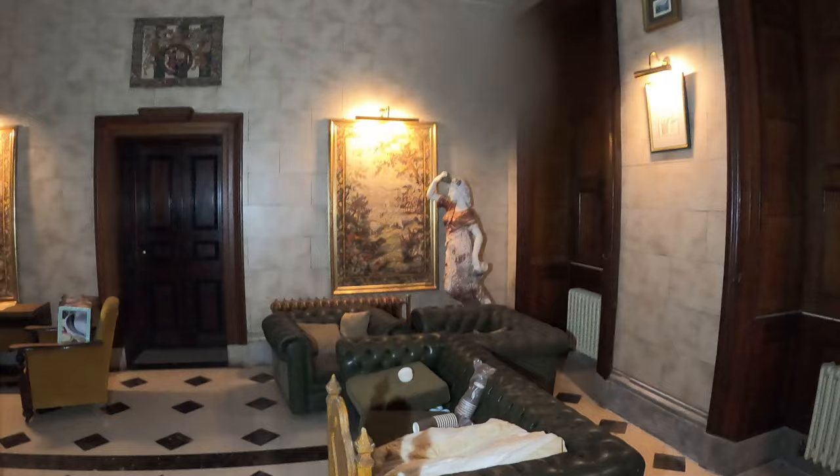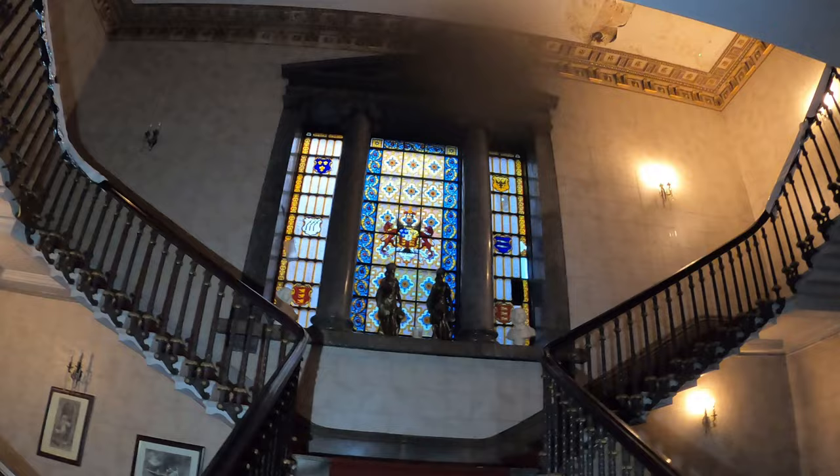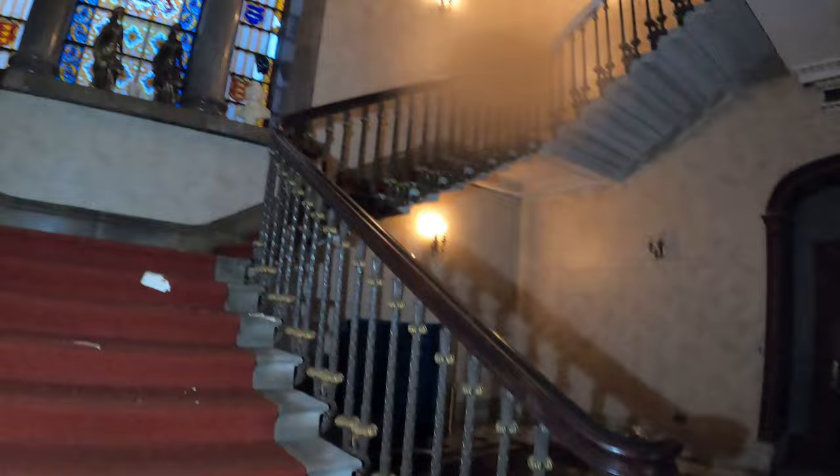A few moments later. Look at this grand entrance, man. This is absolutely beautiful. You can hear the water dripping in, can't you? Such a shame. So there's Jamie. There's where we set the alarms off at the top of the staircase. Hello. Look at that, guys. Have you ventured up there? Are you not bothering? Yeah. I think we should stay out of the way of that.